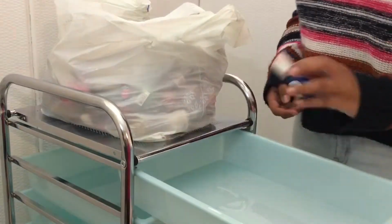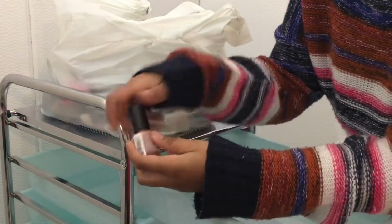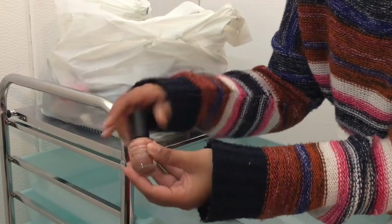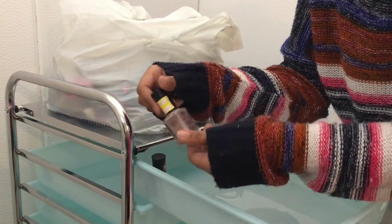Alright guys, so I'm going to give some of the nail polishes a good shake and check all of them to make sure that they're in good condition. I'll toss any dried nail polishes and I know there will be quite a couple.